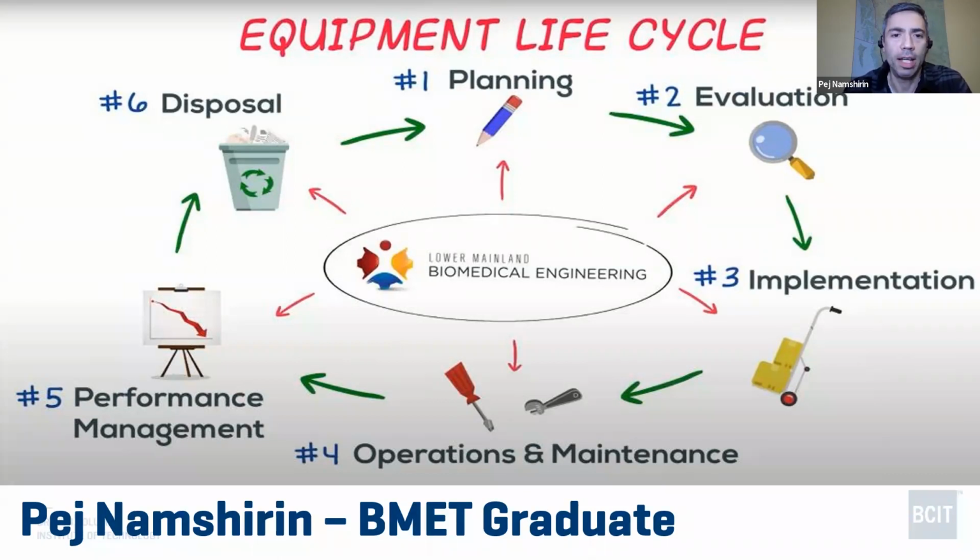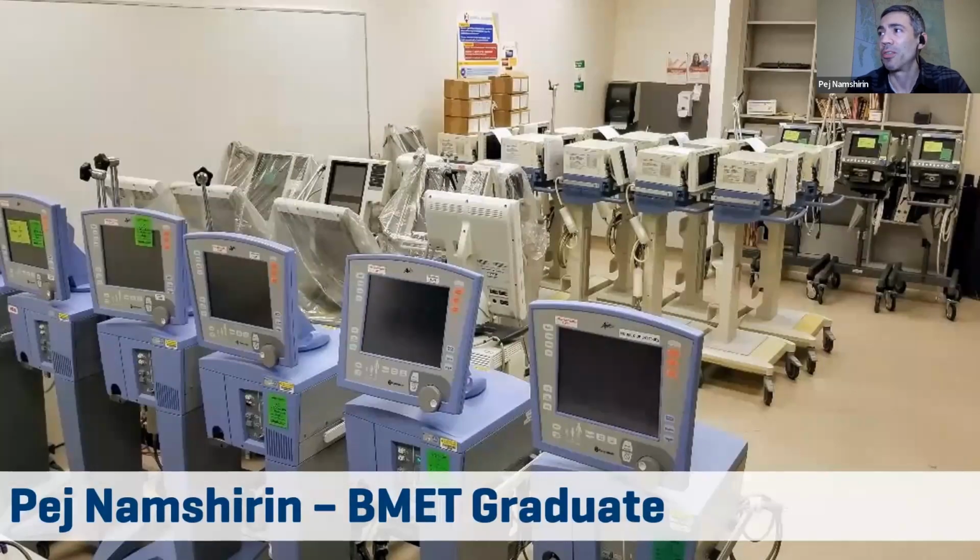Performance management involves things like incident alerts. Are there industry alerts that inform us about software and hardware updates that need to be deployed out to specific assets like infusion pumps and ventilators? And disposal. The lifespan of a device is typically in the 8 to 10 year range, so as a device reaches that time frame, we're already starting the planning and taking the steps to figure out what we're going to replace that equipment with, and the cycle continues to repeat itself.